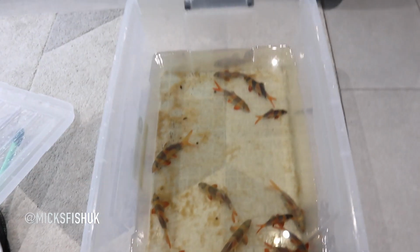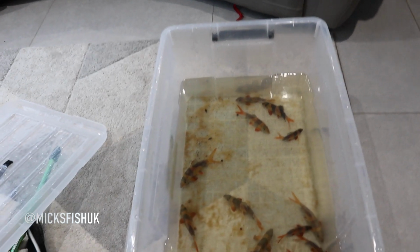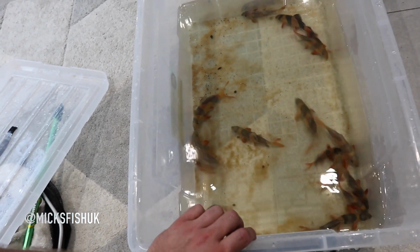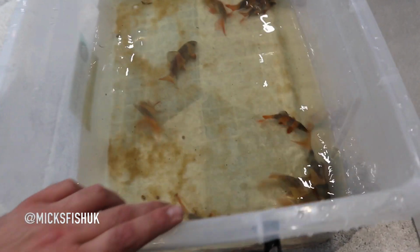So what I'm going to do, I'm going to get them out into the fish room now, siphon some of the water out of my Oscar tank into here to acclimate them a bit, and then we'll just basically plop them in the tank, and yeah, fingers crossed, should be fine. Then should be big enough not to get eaten by the Oscars.